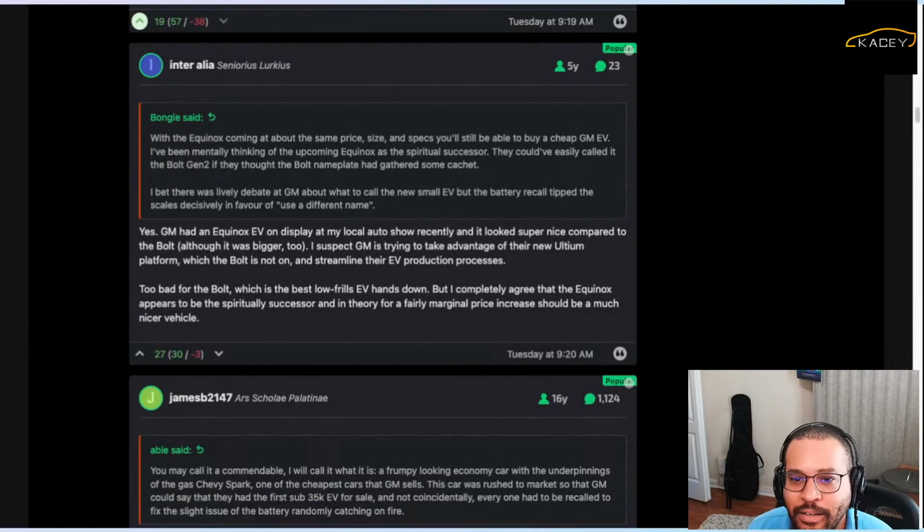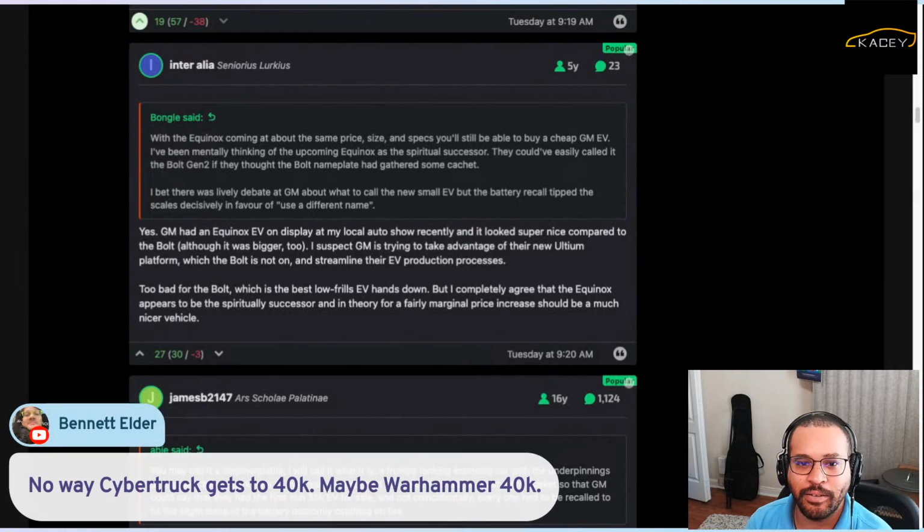Let's see. No way the Cybertruck gets to 40K. Maybe Warhammer 40K. They're definitely not going to be at 40K anymore. But that's the reason the F-150 Lightning was at the 45-49,000 mark, because Ford assumed that Elon time might not take effect on this one. They were wrong.